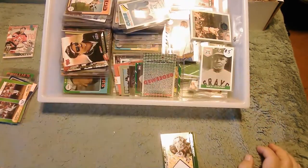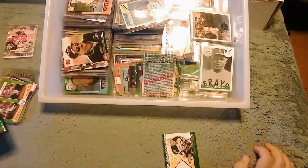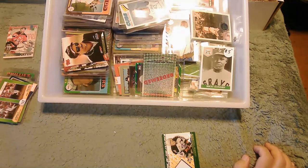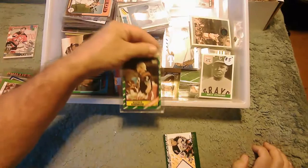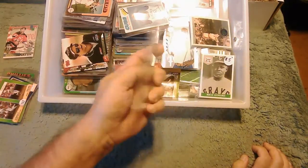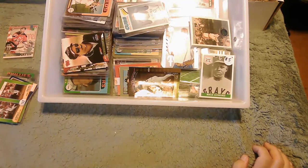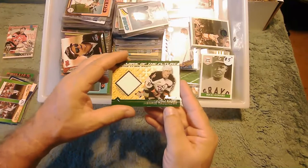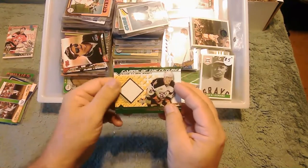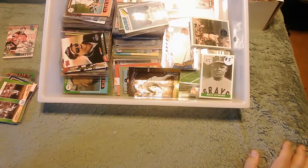Rookie for Baltimore Ravens. What year is this? This is from 2003. Okay, he's probably no longer playing. That goes under football. Here's a redemption card for the New Jersey Devils. Didn't we have one of those before? Hockey. Here's a Boomer Esiason rookie card from 86 Topps. Football. Here's, oh, this is a hockey relic card of Henrik Tallinder, Buffalo Sabres. Okay, Fabric of the Future, game-worn jersey. Congratulations, young stars. I don't know if he's still playing.